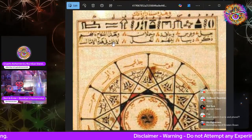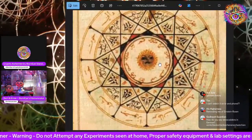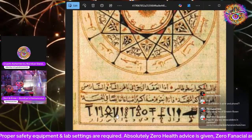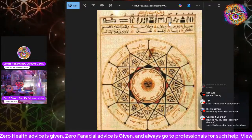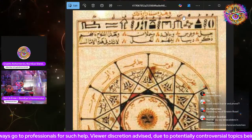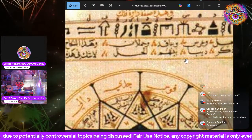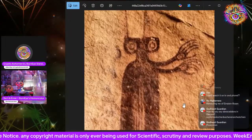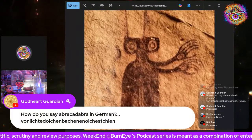All right, is this Arabic? Yes, I believe it is. Arabic alchemical zodiac chart, is that correct? We've got Egyptian down here, potentially. Fascinating. Very, very fascinating. What we are looking at. Huh. Who the heck is this guy? Godheart Guardian, that's amazing.